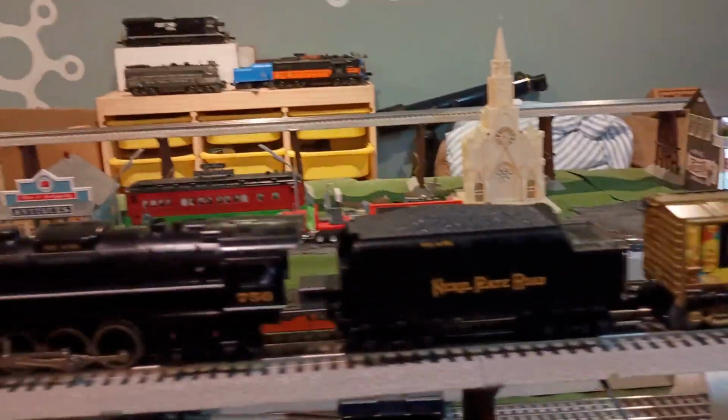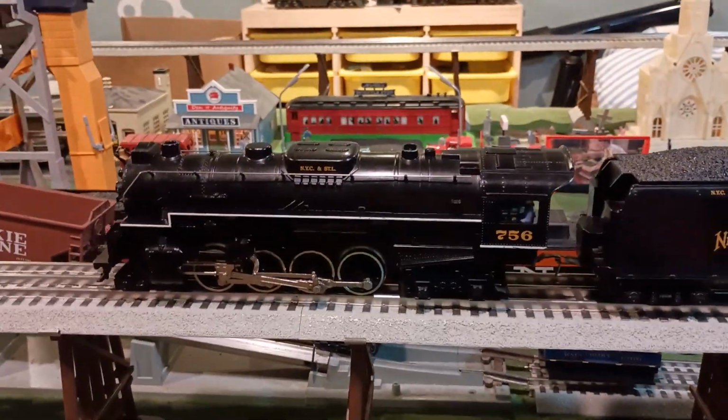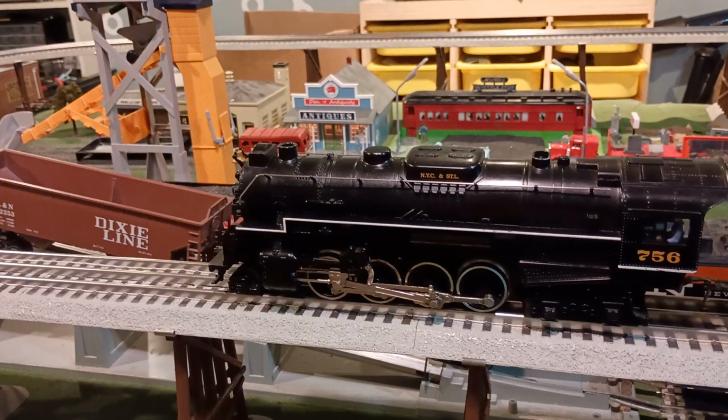And to end this, I'll run it around the layout so you guys can see what it does when it runs around to celebrate the anniversary today.